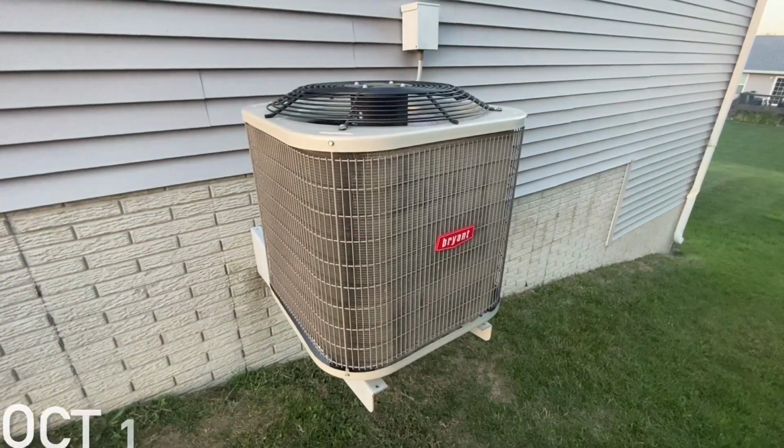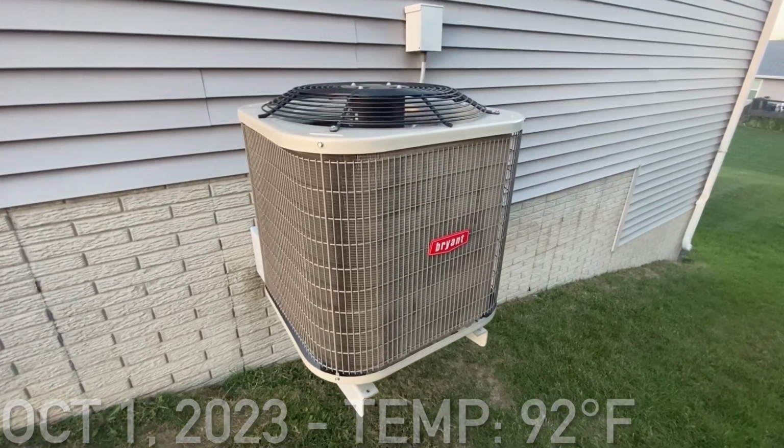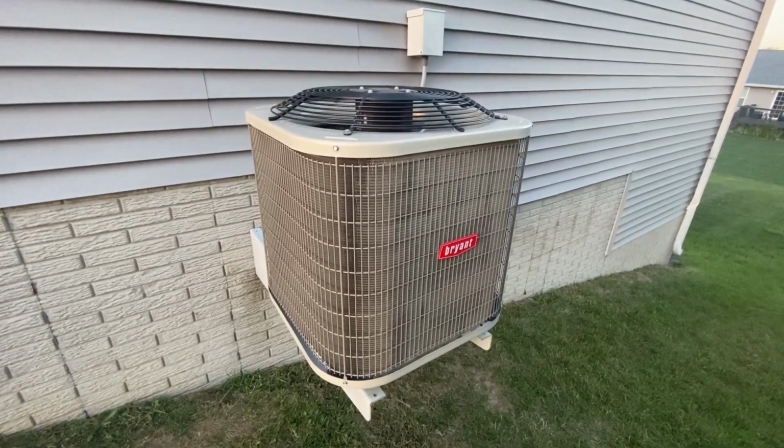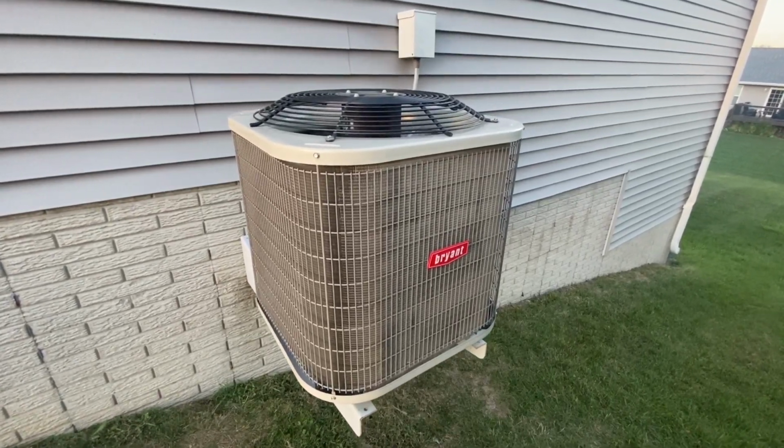Okay, today is October 1st, 2023, about, I think, 6 p.m. right now. And here is my Bryant Central Air Conditioning Unit running once again.